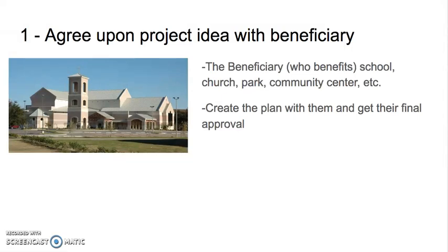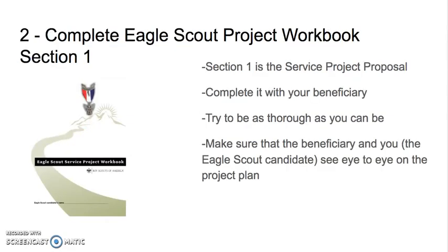Once you have decided with the beneficiary on what the project will be, you will sit down and create the plan with them and get their final approval. Then go on to step 2.